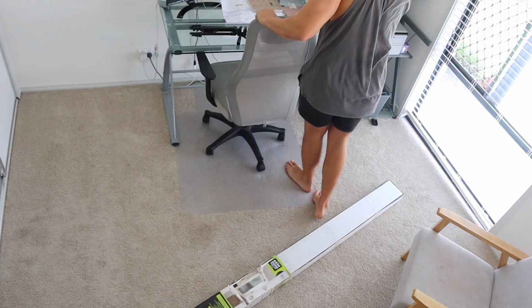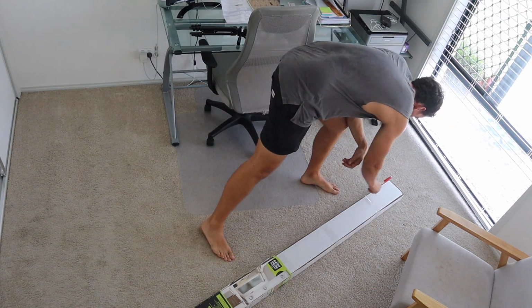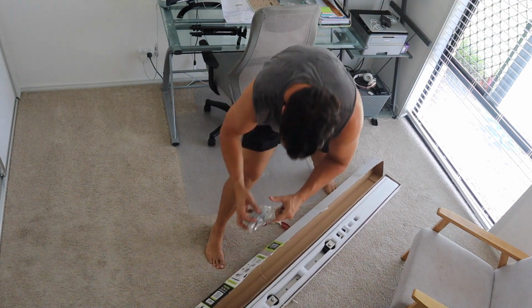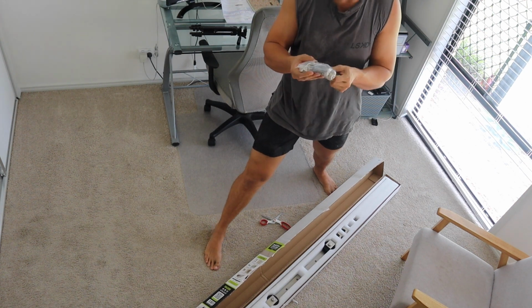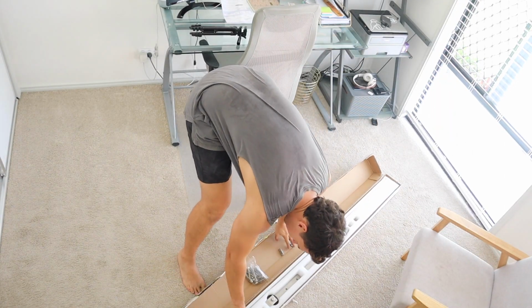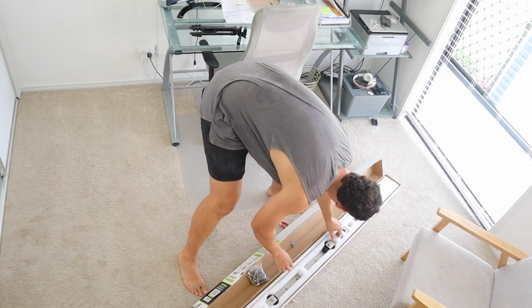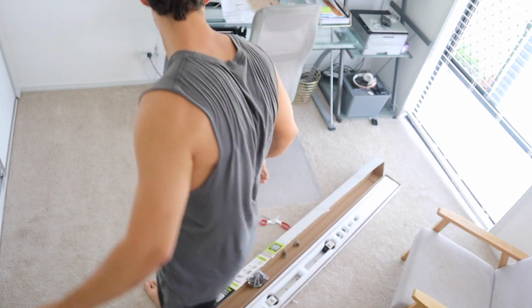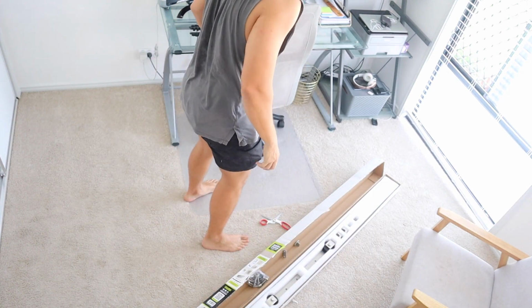Bust her open. Oh, sick. They are heavy duty. Look at these suckers. Look at these. Heavy duty. This looks ripper. Little spaces. Oh yes. The most important part. No, I need them with that bit.